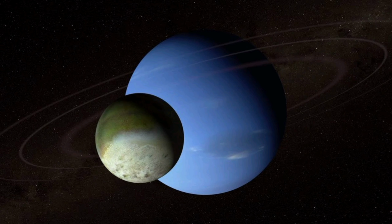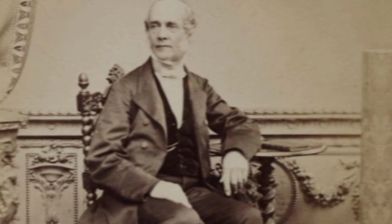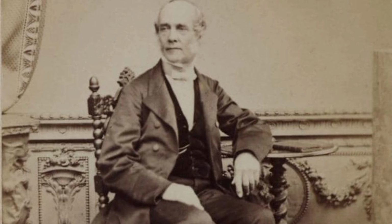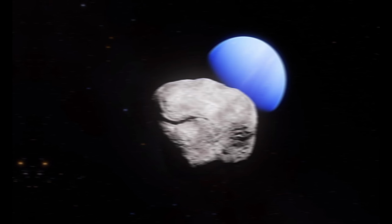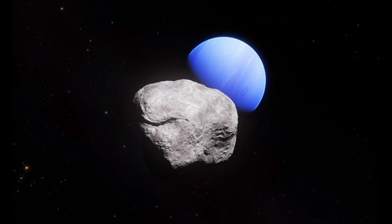Neptune has 16 known moons. English merchant and astronomer William Lassell discovered the first and largest moon, Triton, on October 10, 1846. Just 17 days after a Berlin observatory discovered Neptune.